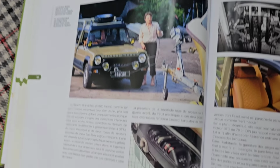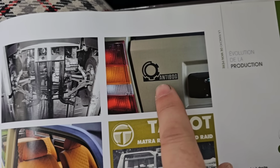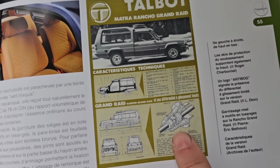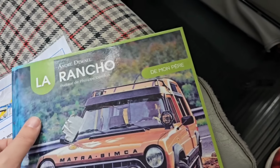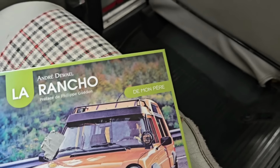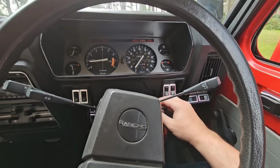You actually could get an optional winch, and also the anti-bog, which consisted of your limited slip diff and perhaps some slightly more aggressive tyres. There is the differential. So this is in the excellent book Rancho, La Rancho de Mon Père, my dad's rancho, effectively. It's a lovely book, well worth checking out. Right, let's get this thing started up.